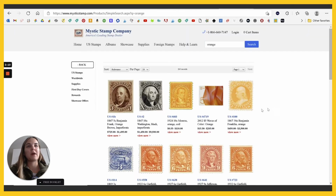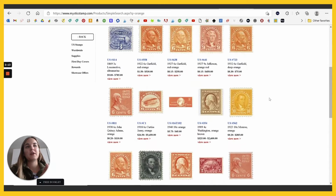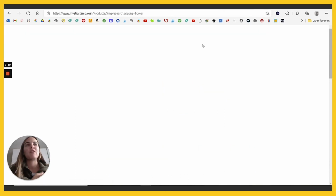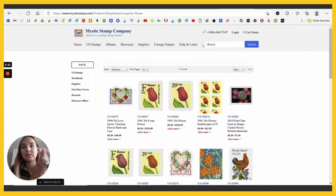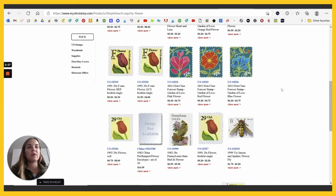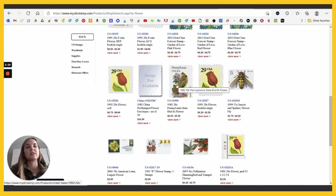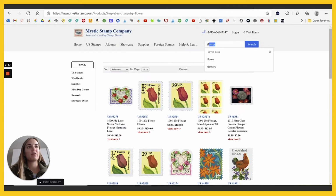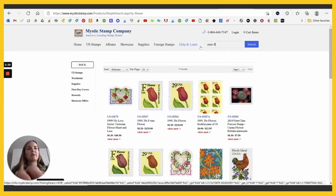So if you're trying to match a specific color scheme, great idea. And then you can also search kind of a theme. This isn't going to always work every single time, but a lot of us are searching for like love, hearts, flowers, that kind of thing for wedding invitations. So I really enjoy that. You can find certain things. So for instance, this one is Pennsylvania. Actually, I think that one is by itself, but what you'll find, let's do state flowers.